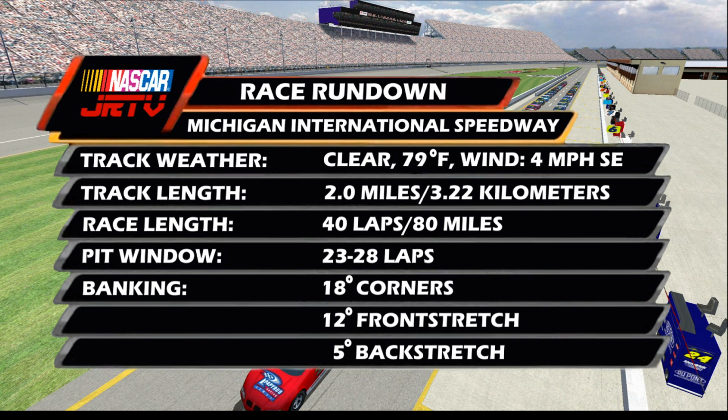So we'll see some drivers maybe come in early, try for an undercut. Maybe some drivers stay out late, try for an overcut. We'll have to see how it all plays out. But the tire wear over the course of a long run here, it could be north of 2 seconds of fall off over a full fuel run. So to watch for that, maybe the drivers with the undercut can play new tires into their strategy better than drivers that try the overcut. There's 18 degrees of banking in the corners, 12 degrees on the front stretch, and only 5 degrees on the back stretch.